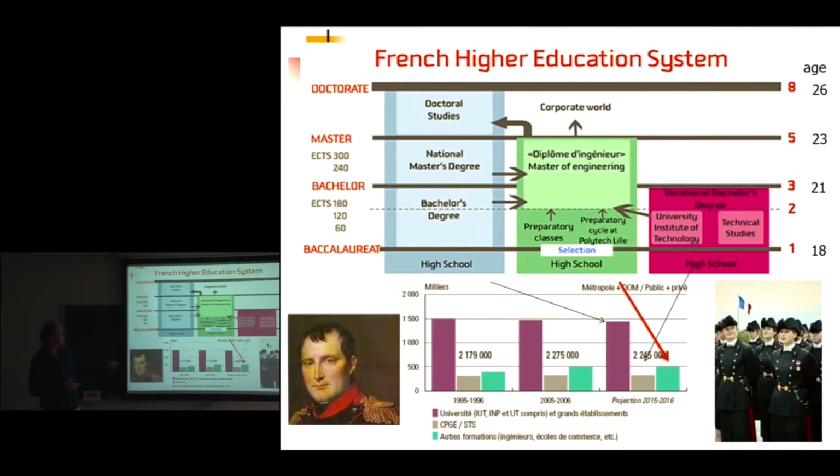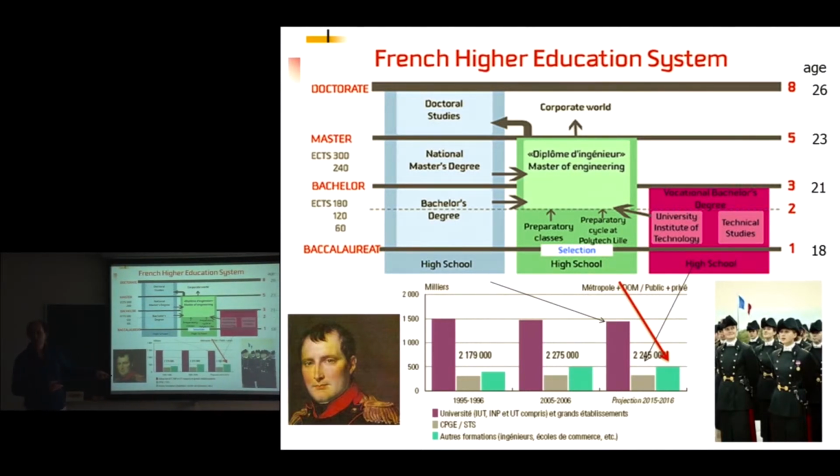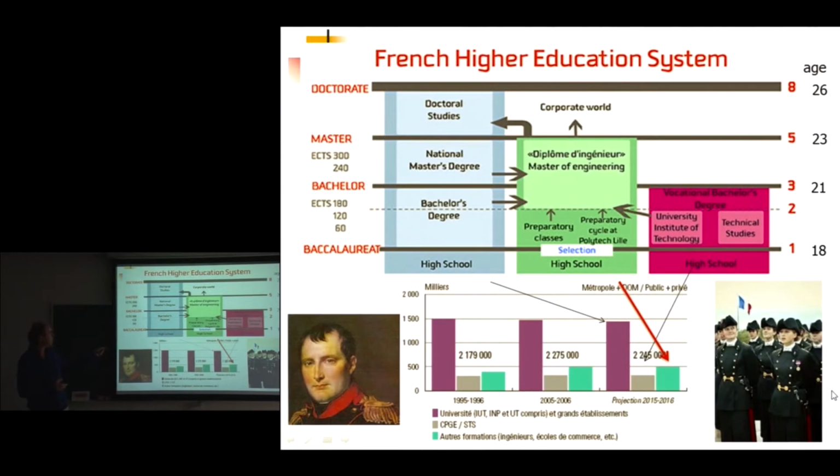So I think this is a very elitist way. And this is the only kind of school where they wear special clothes. This is, for instance, Polytechnique. There are a few schools where they wear clothes like this. In France, at the university, everyone can wear what they want, so it's very easy to go to university. But after, it's difficult to go to doctoral study and to have a position after the university, because there is big competition with people coming from this part.